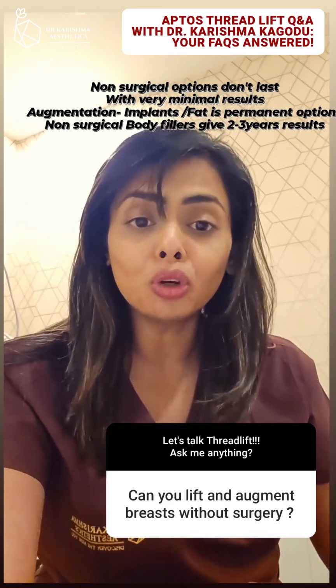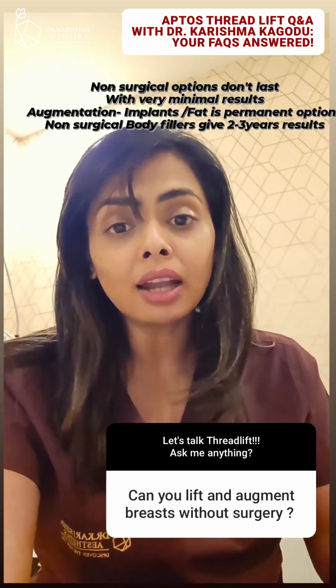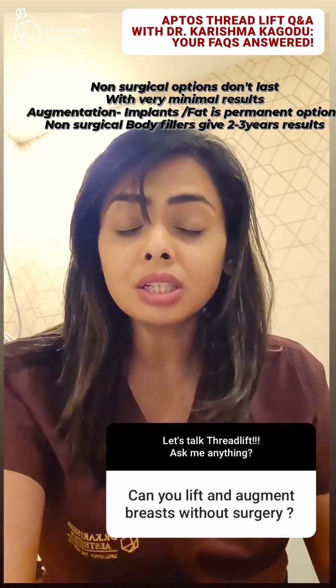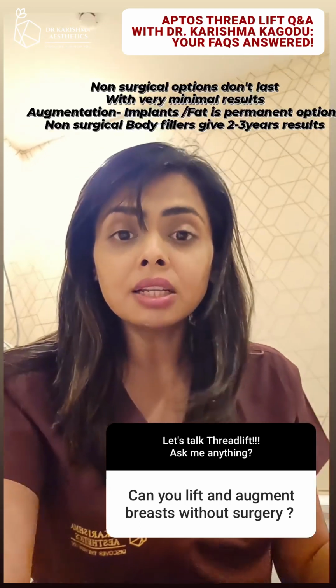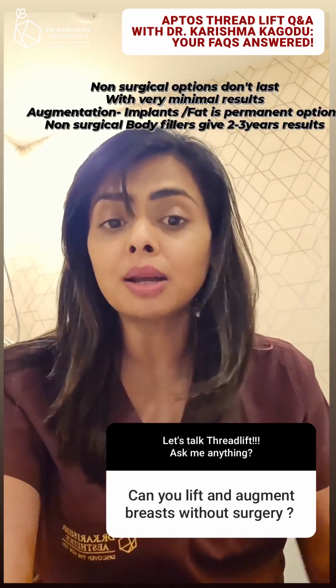The other option is volume giving augmentation. The two ways, non-surgically, you can have body fillers, again temporary, last for 2 years. It is 3 times more expensive. So ideally, worldwide, surgery is your best option and only option most times for lift and augmentation.